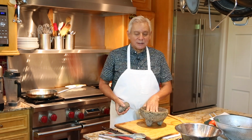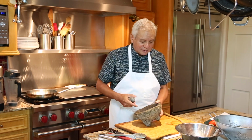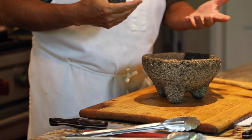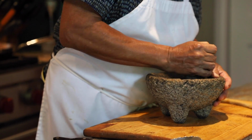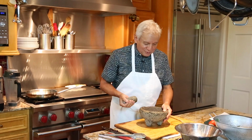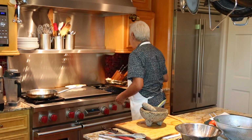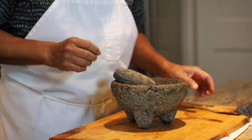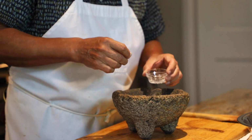It's volcanic rock from Mexico. And when you first buy it, you have to cure it. And that means that the lava rock that is all around is going to fall off very easily, which you don't want. So you put about a tablespoon of white rice, and you mash the white rice, and then it'll turn gray. So you throw it out, and you keep doing this until the rice comes out white, and then it's cured.